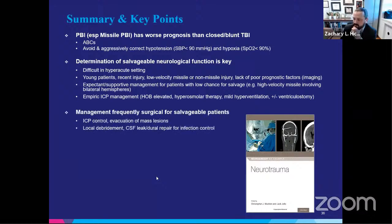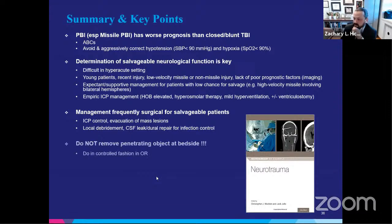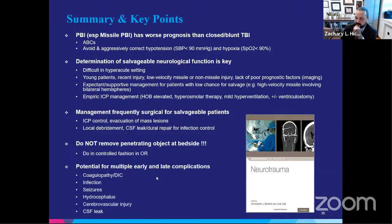And then for potentially salvageable patients, we're really focusing on ICP control, evacuating mass lesions, as well as local debridement and CSF leak repair for infection control. Don't remove a penetrating object at the bedside. You want to do it in a controlled fashion in the operating room with as much information as possible beforehand.